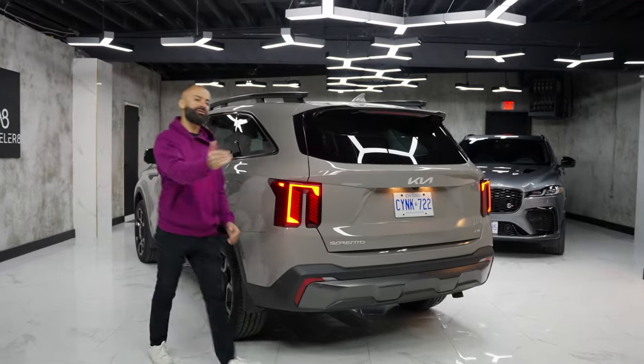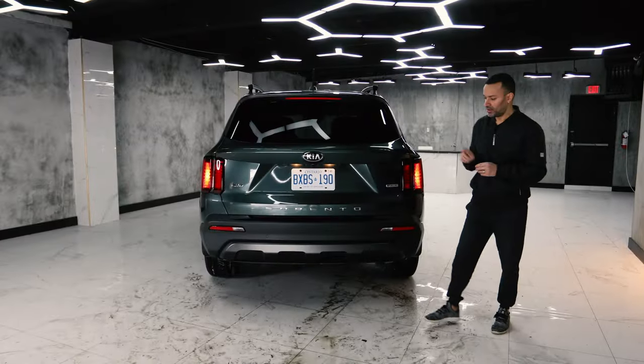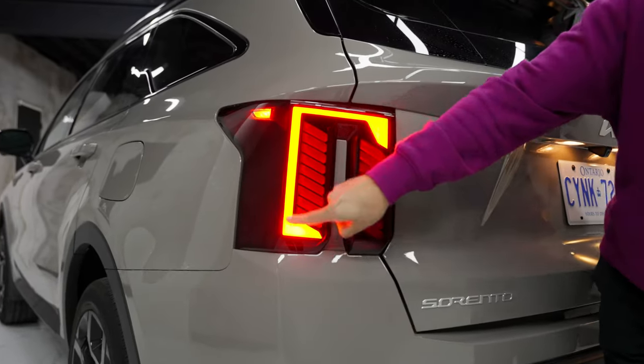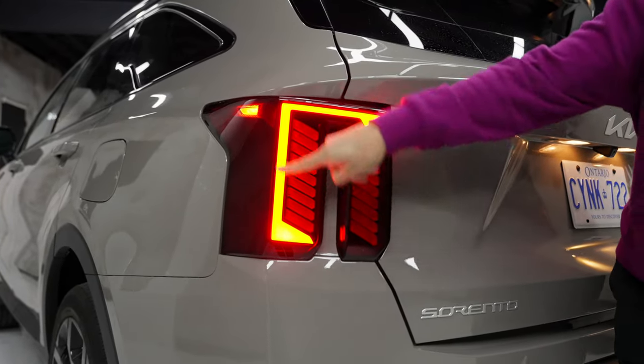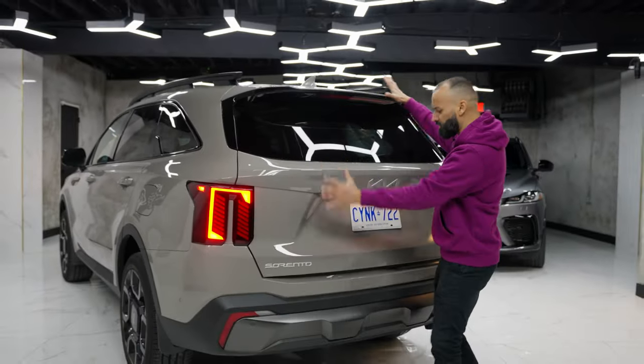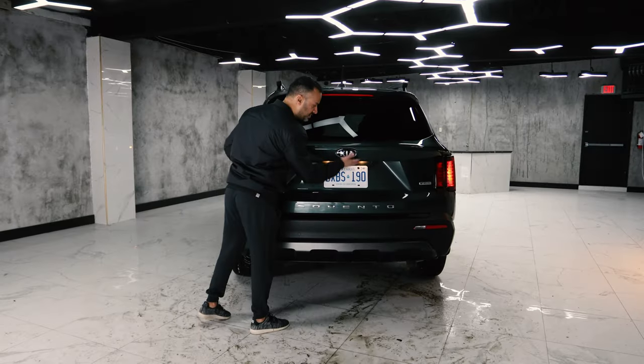Now, as we whip around the back of this Sorento, you will see it's pretty much exactly the same as the last version, with the exception of revising these taillights. It looks like a lamppost or some stick figure bending over, which I actually like. I like how this is modern. There's no real reason to change anything about this stuff here, which is what they had on the 2021, because it's just modern enough.